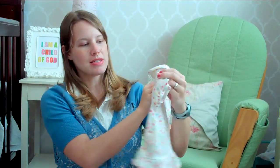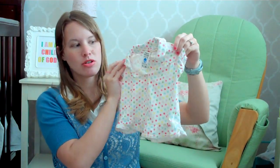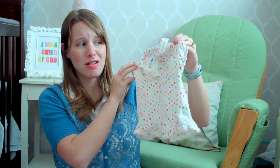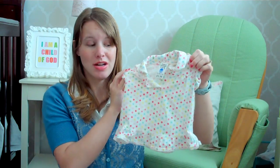And then this is the last little baby item. It's just a shirt or a dress for a newborn, and it was $1. So as you can see, all of these look like they're in great condition, and I'm going to wash them. And then we have all these new clothes when the season changes over.